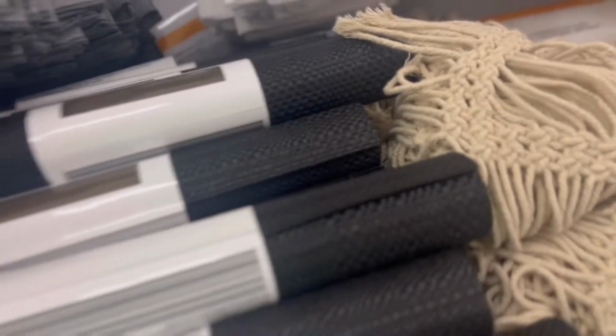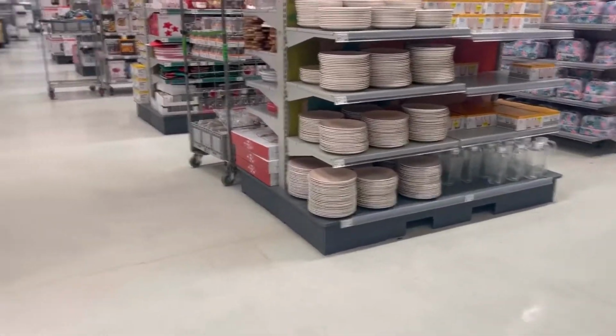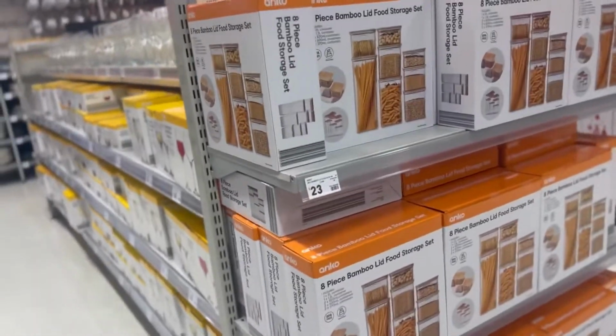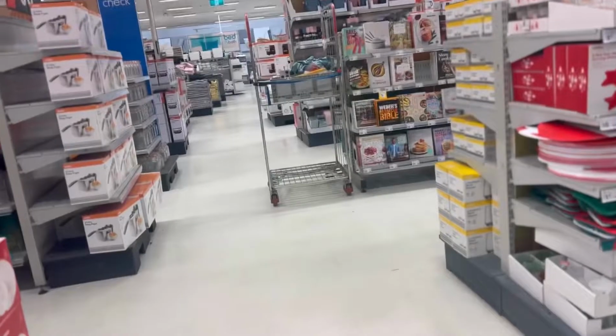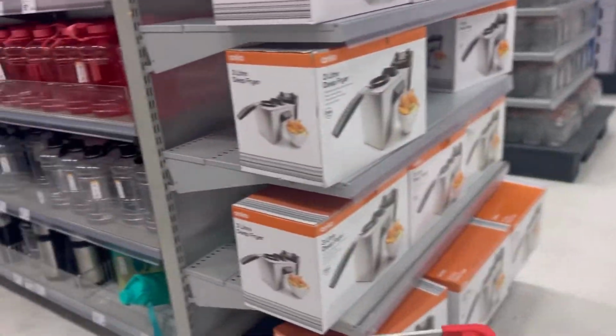These are table runners. We have cups. Oh, happy Halloween! Then, bamboo storage set. Glasses. I need smaller bowls, like kutty bowls.